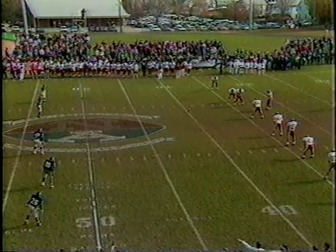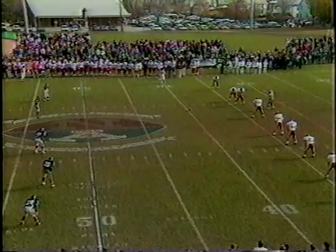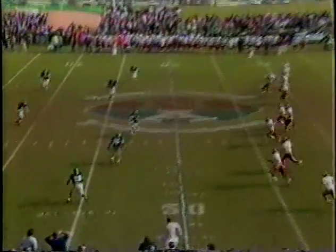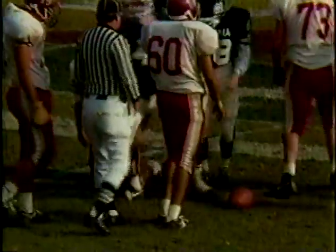Ansonia has to cover the kick. It's going to be an onside kick. There's no question about it. There it is. It's covered by Ansonia. Jeff Press covers it for Ansonia. Not only did he cover it, he tried to run with it. So he has excellent hands, obvious by the fact that he's there.